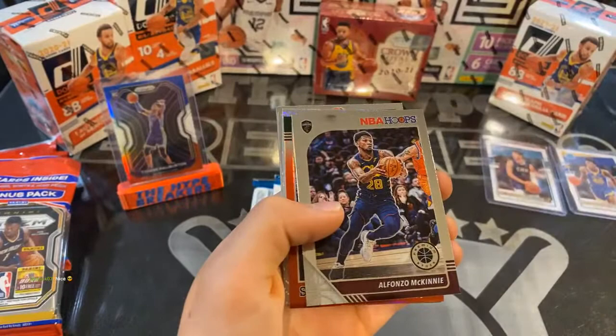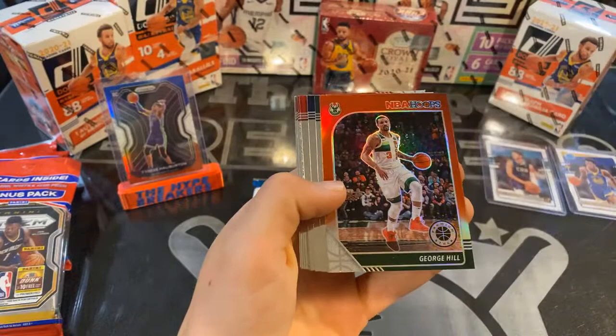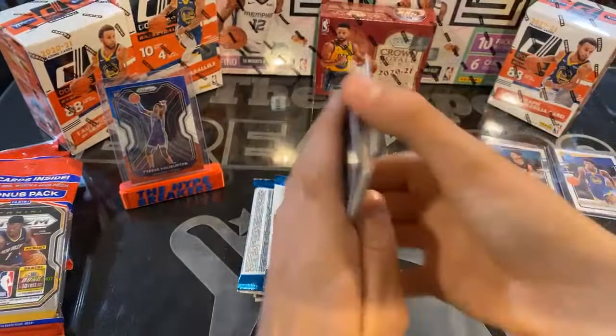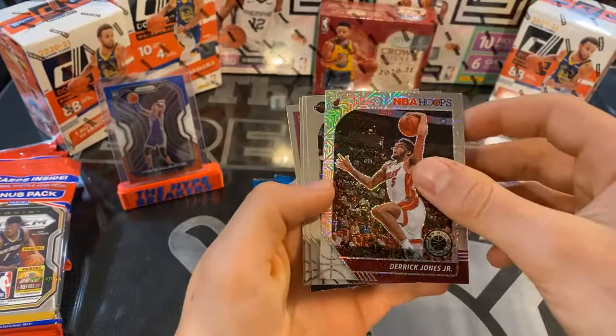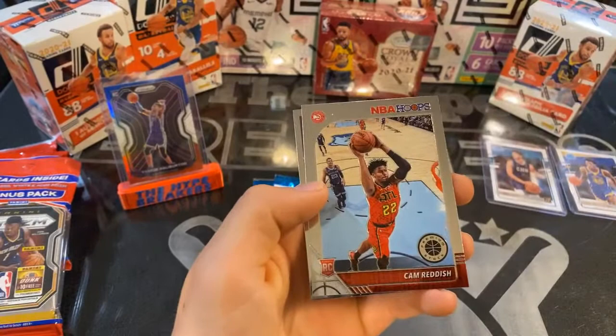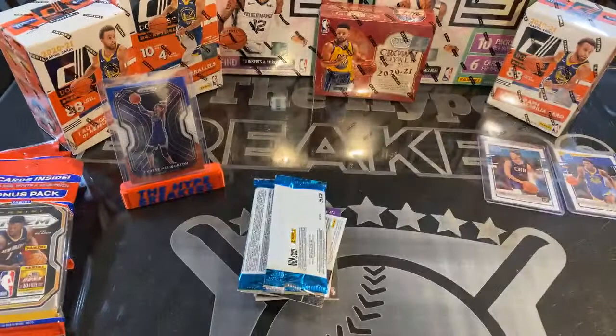Next card up is going to be a red prism. George Hill for the Milwaukee Bucks. Caris LeVert for the Nets. J.J. Redick. We got Mafondu, and a Mojo going to the Miami Heat, Derrick Jones Jr. Austin Rivers, Brook Lopez, followed by Cam Reddish, rookie for the Hawks. We got NBA City, Karl-Anthony Towns. Nice looking card there for the Timberwolves.